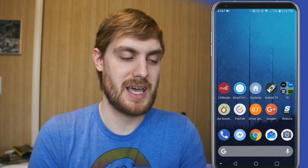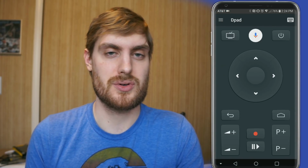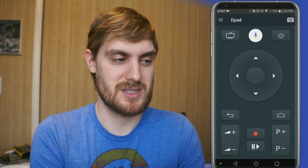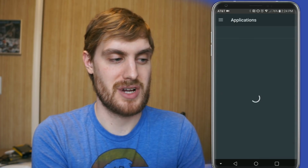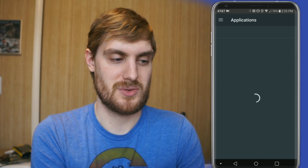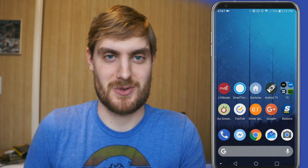Android TV is an app for controlling Android TV. It's like a remote, and Google has their own remote app in the Play Store, but this one is a lot more featureful. You can actually jump straight to TV channels. You can jump straight to the apps that are on your TV. It's pretty cool. I like this one a lot. If you can't find the remote or you don't want to go across the room to get the remote.